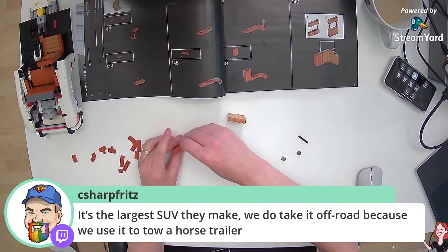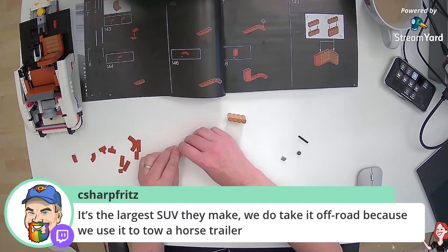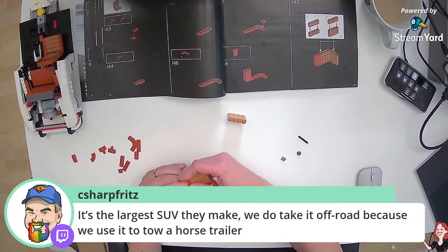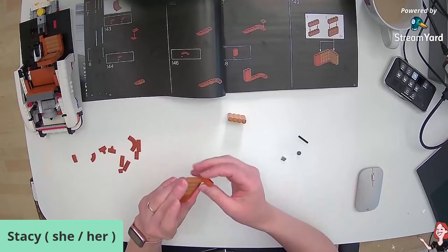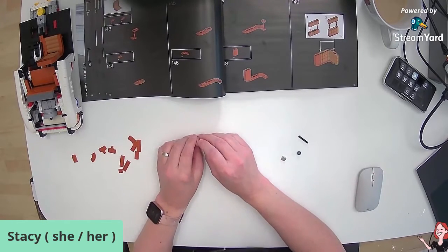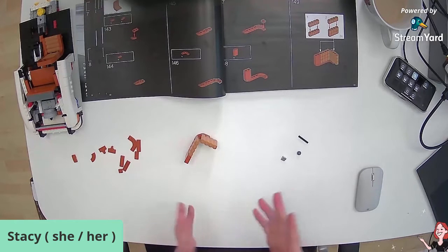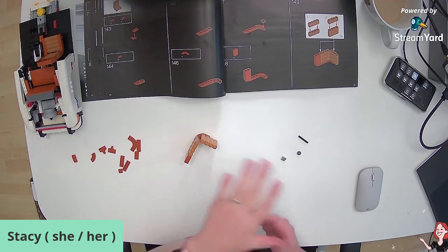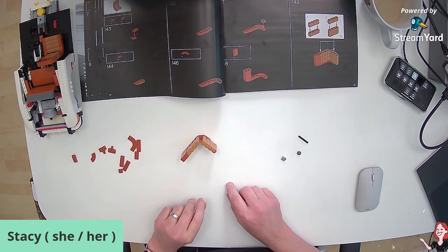It's the largest SUV they make. We do take it off-road because we use it to tow a horse trailer. I really love to see people using SUVs for what they're actually designed for. I used to know somebody who had a really beautiful, I think it was, showing my age, back in the 90s, an Isuzu Trooper. And he actually went from a sports car to the SUV, and lots of people laughed at him for doing so. But he loved taking that thing off-road. It was so much fun to go with him.